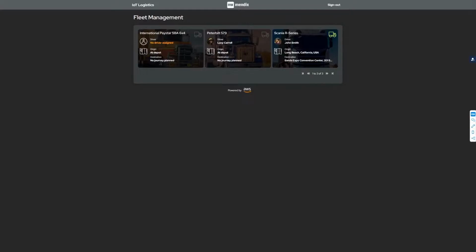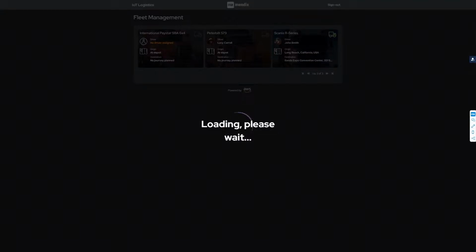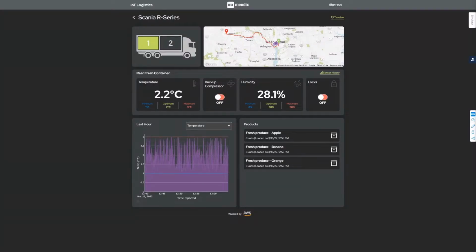Via this overview, operations managers can create routes for their delivery trucks and assign goods to certain containers. Each container can control its temperature and humidity to ensure that the perishable goods are kept in optimal conditions. We can see that there are already several routes planned or in progress. To view live information about the delivery, we can click on a truck. This will open up this live dashboard, allowing us to view information about the truck and the containers.